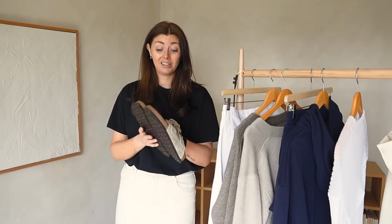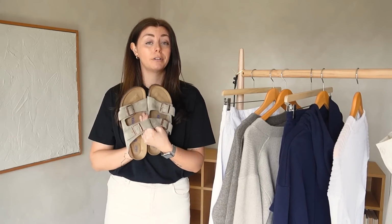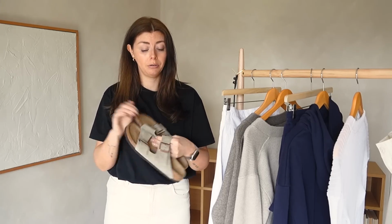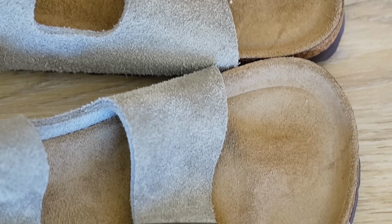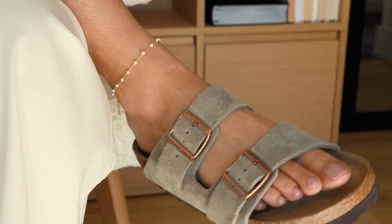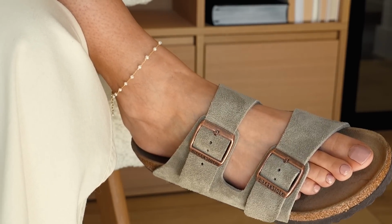And one more pair of shoes, which will be no surprise. I have indeed added another colour of Birkenstock Arizonas to my mini collection of Birkenstock Arizonas. These are the taupe and they are just the standard Arizonas. Standard in width. I have never bought a pair of the narrow fitting Birkenstocks in my life, and I have very, very slim narrow feet.